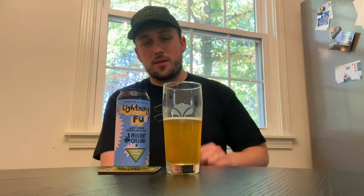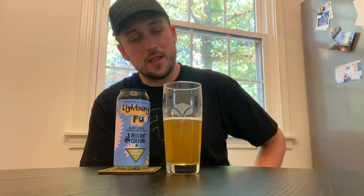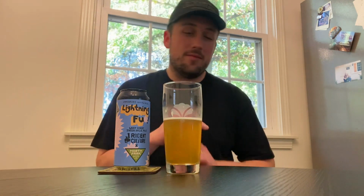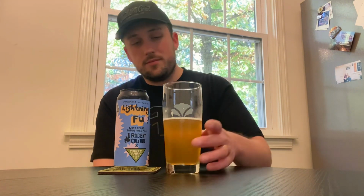Straight up Simcoe, dank, catty, some of that fruit in there, but I just get huge cattiness, that's the big thing that really comes through for me, which I feel like could definitely throw some people off. But every now and then, it's cool to have something like that. I don't have a lot of beers that have that taste to it, so it's cool to get something different. This is like old school IPA, but lighter, not as caramelly, and just slightly fruitier. It's solid, 6.5%.